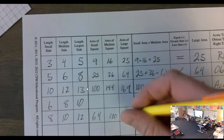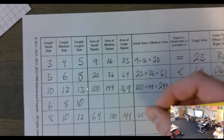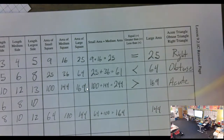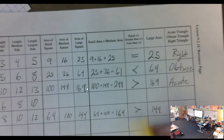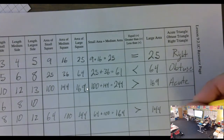64, 100, 144. So the sum of these is 164. How's that compare to 144? So what type of triangle was it? Acute. Acute. Oh, right, thanks.